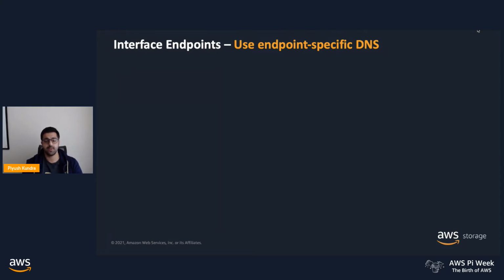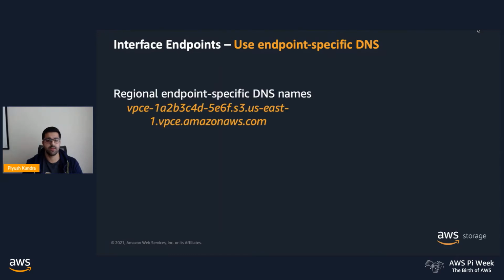There are 2 types of endpoint DNS names. First, we provide a regional-level endpoint DNS name, which consists of a VPCE unique identifier, the service name, which is S3, the region, in this example US East 1, and vpce.amazonaws.com. When you resolve these DNS names, you get all IP addresses of all ENIs in your subnets.